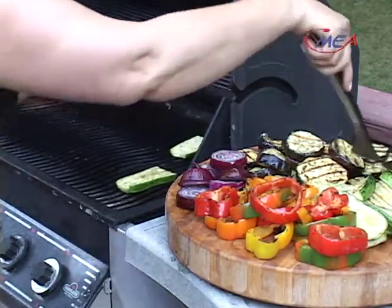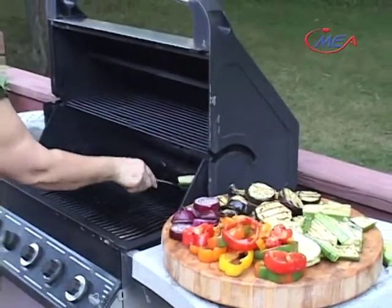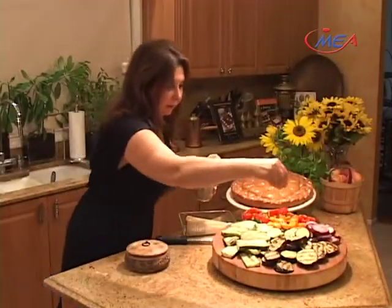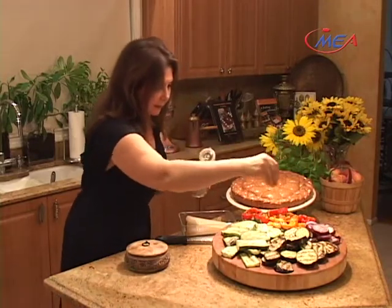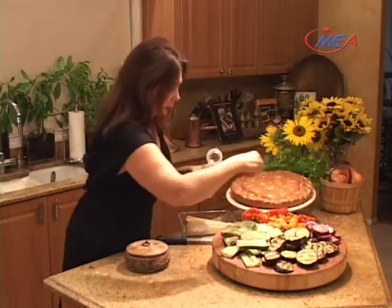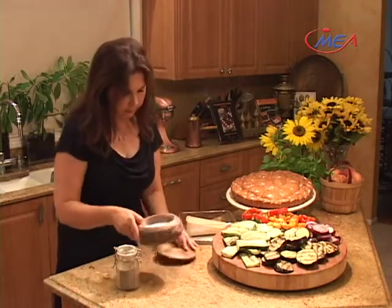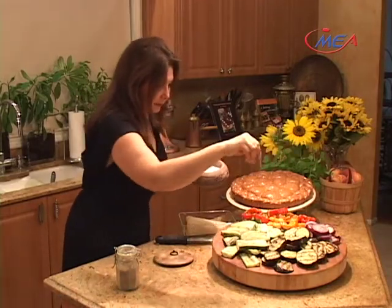Look at these beautiful vegetables. What a gorgeous combination of colors and texture, and it's gonna be amazing. Now we'll season our grilled vegetables with some black pepper. They look amazing. What a great way to eat vegetables. So beautiful. Just to season, and also some salt to season. Perfect.